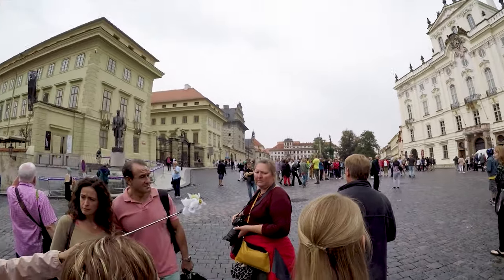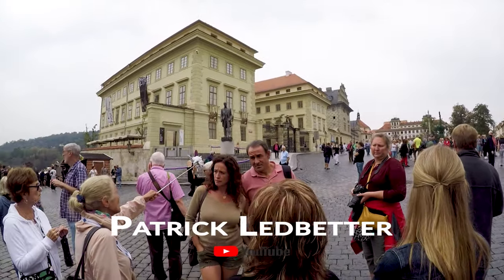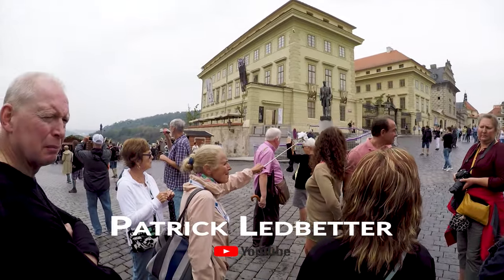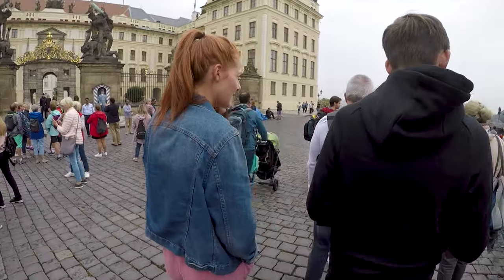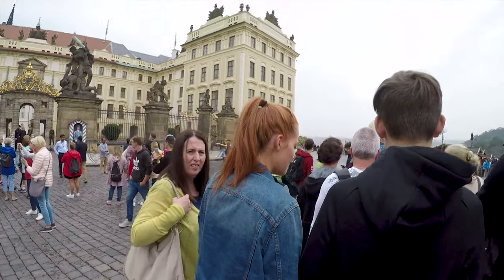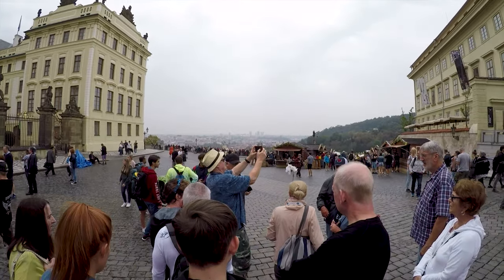Today we're in Prague in the Czech Republic. Welcome to Prague in the Czech Republic. We are in the middle of our full-day excursion here. We're right outside the Prague Castle.